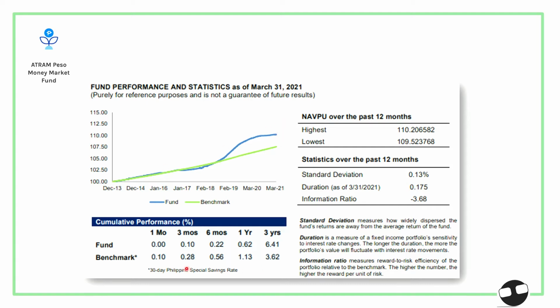Okay, so the performance of the fund for a year is 0.62%, and for 3 years, that's 6.41%. So roughly, if you look at it for 3 years, that's an average of around 2%. Cumulative, okay, that's cumulative.